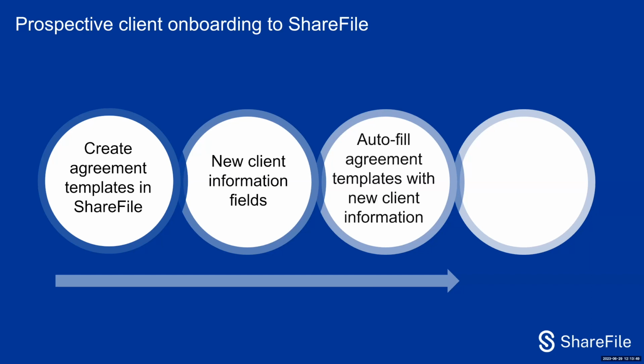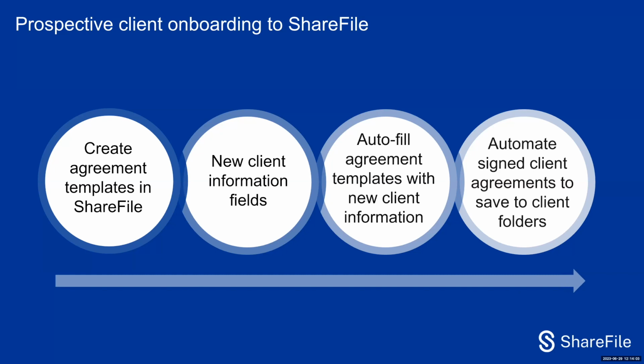And the prospective client workflow can autofill those pre-built signature templates with the new client information fields. So my agreement templates are going to be personalized for my new client much faster than when I was manually typing in the merge fields like I mentioned in the previous example. And lastly, the most time-saving benefit of this new feature is how it automates creating the client after they sign the agreement. It uploads the agreement to the folder specifically created for that new client. So it kind of takes out a lot of the manual steps that we were using before. So let's see what this looks like in action. I have a demonstration of adding a prospective client.